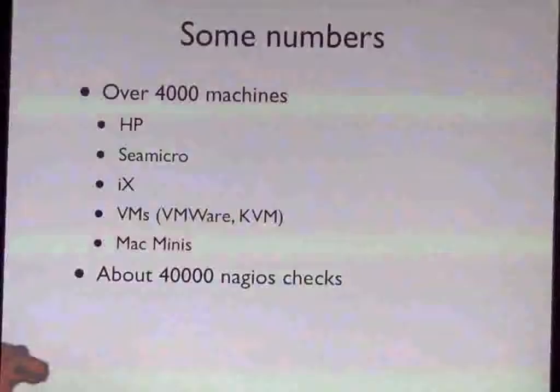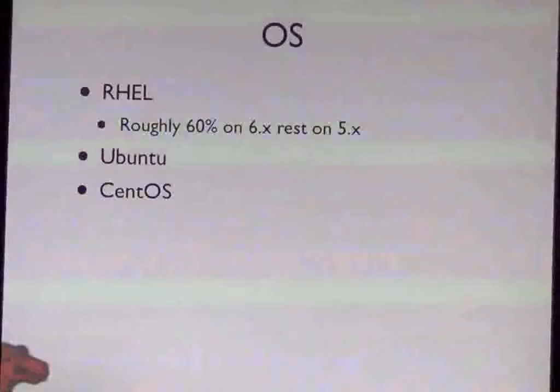Our operating system is RHEL, as much as we don't like RPMs. The biggest reason for going with RHEL was hardware support, in case we run into issues. I think we've run into maybe one issue or one and a half issues in the last 5-6 years that we really had to lean on HP and Red Hat to fix.